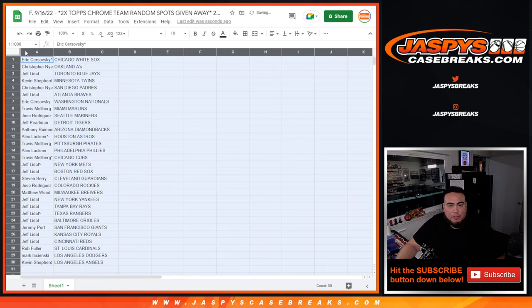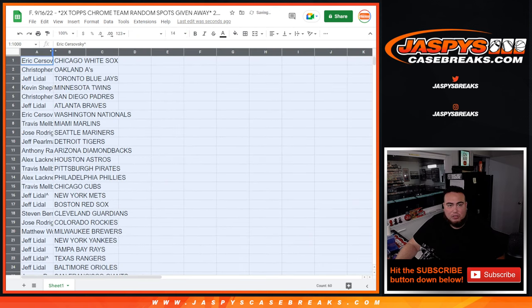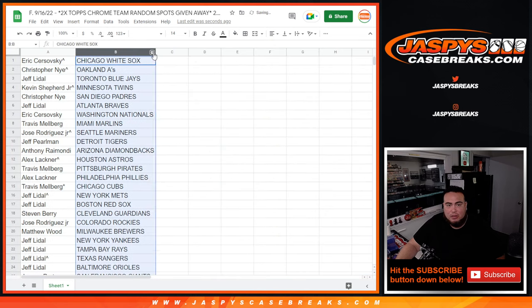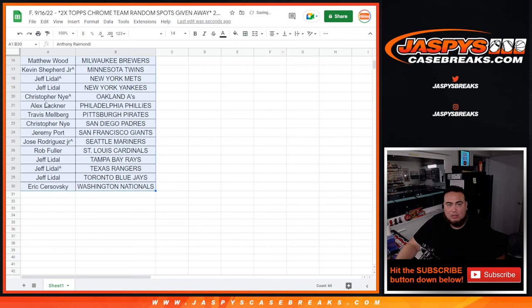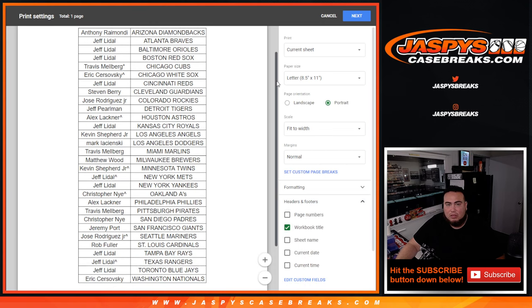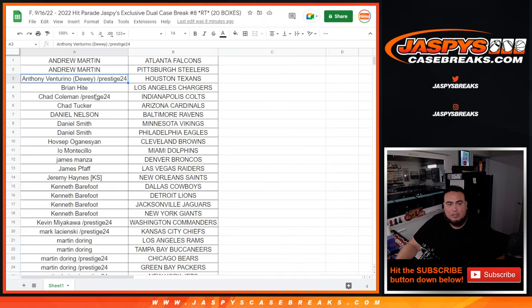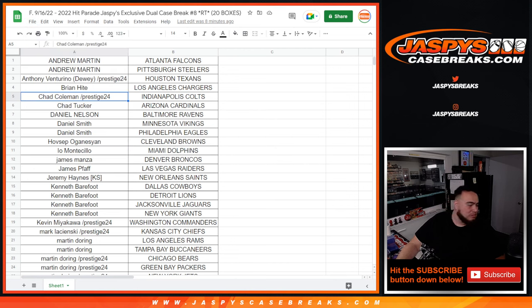Now I know this is a full box break. I'm still not going to allow trades because it's a filler. But I'll let you take a glance at your teams right now while I go get the box. I don't even know if I ended up even printing out these damn labels. Did I print out the labels, guys? I don't remember. Oh, yeah, I did.